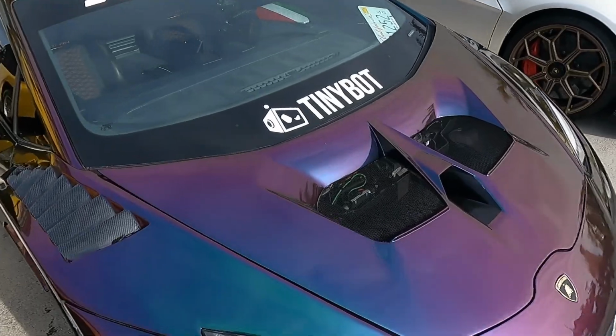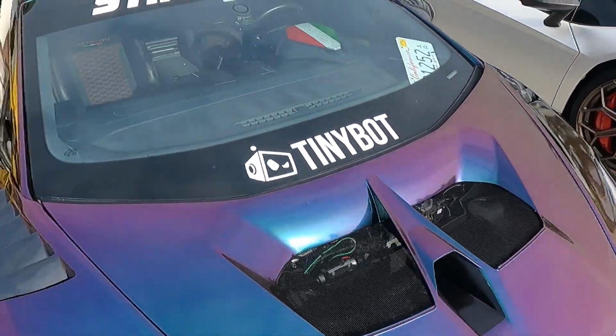You can see it has this brand new color shifting vinyl on there. It is so cool. Absolutely love this car. What a great build.